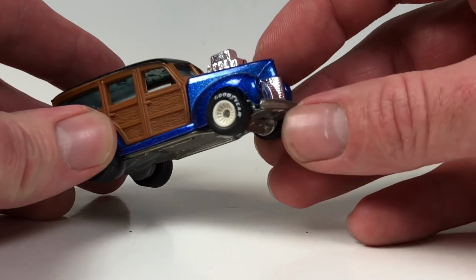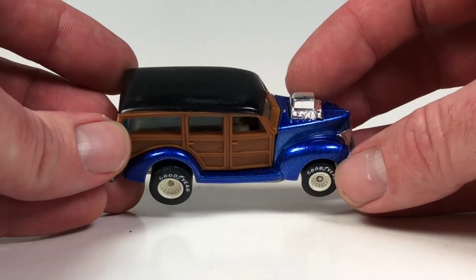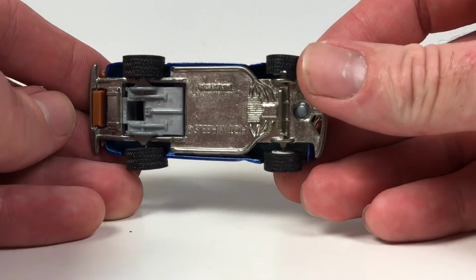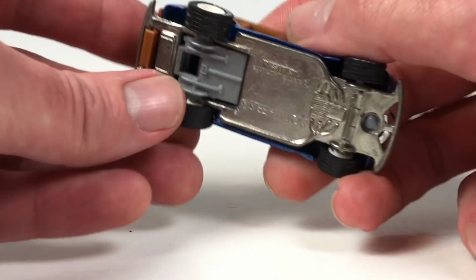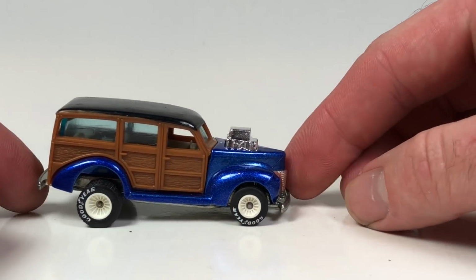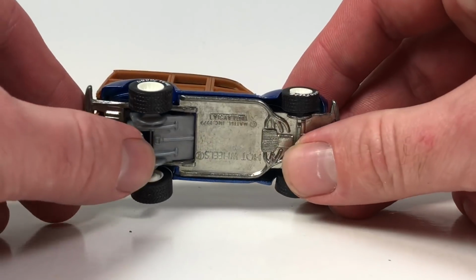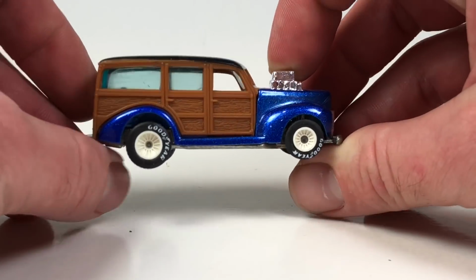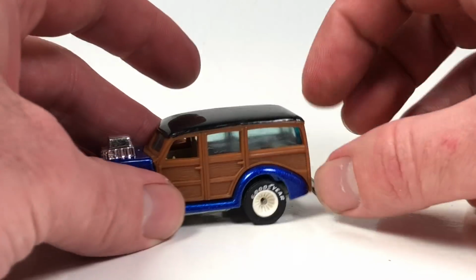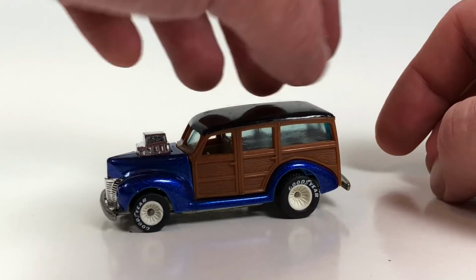The motor is plastic. The grill is plastic, probably as part of the same piece. Of course, the interior is plastic. Base is, of course, metal. And then it has the High Raker base, which you can go ahead and pull out like that. Pretty cool, that was kind of a neat feature for these classic Hot Wheels cars. And it is a very cool one. So that is really neat, again, to add to my loose Real Rider collection.